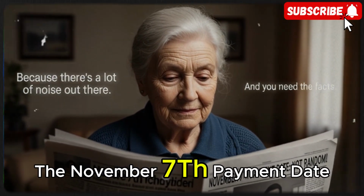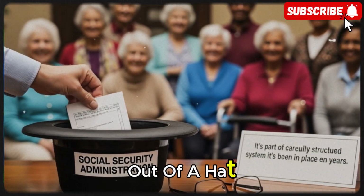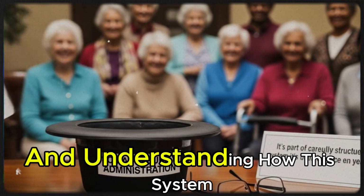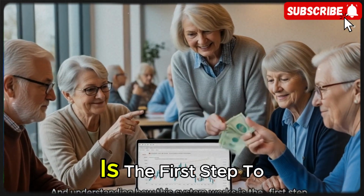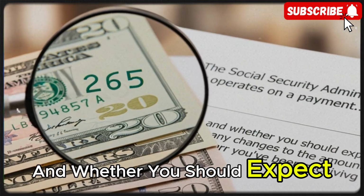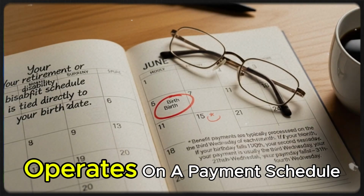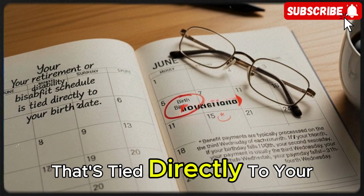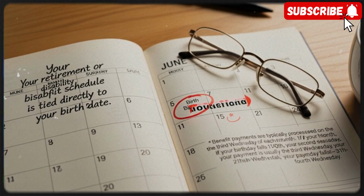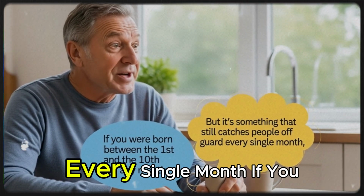The November 7th payment date isn't some random day the Social Security Administration picked out of a hat. It's part of a carefully structured system that's been in place for years, and understanding how this system works is the first step to knowing exactly when your money should arrive and whether you should expect any changes to the amount you've been receiving. The Social Security Administration operates on a payment schedule that's tied directly to your birth date if you're receiving retirement or disability benefits. This isn't new information, but it's something that still catches people off guard every single month.